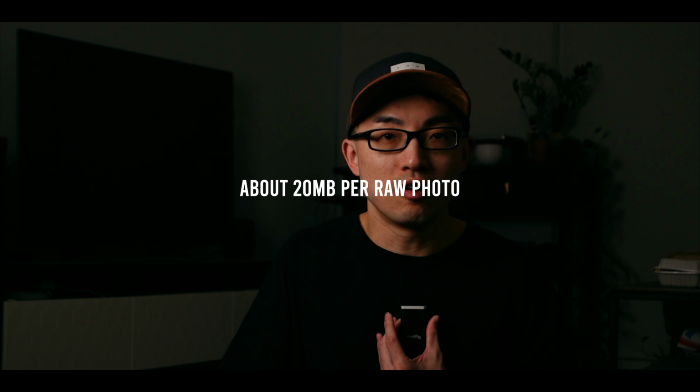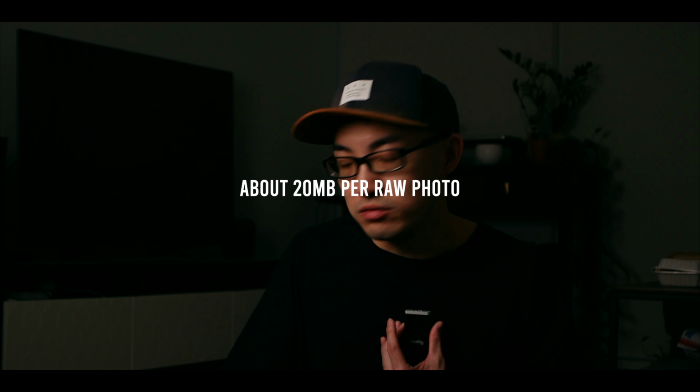I'm still on the same SD card from when I first formatted it in this camera, and I'm only down like 700 photos. I still have almost 1,000 photos available on this camera, and that's crazy. I've never seen this before. The raw file sizes are small, but they are still really rugged. So definitely look into this.